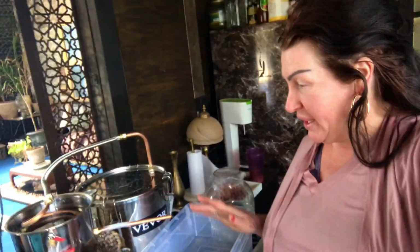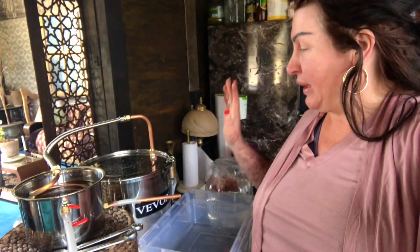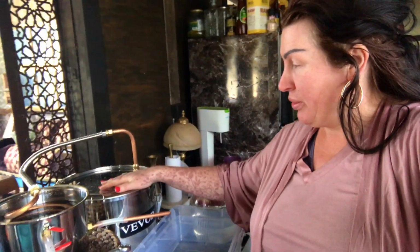So this morning, it's been a little bit of a strange morning. A good morning, but very strange. Here I'm in my little makeshift lab. I wouldn't even call it a lab, but it's just a little distillery I've got going on, because I am steam distilling my own oils.